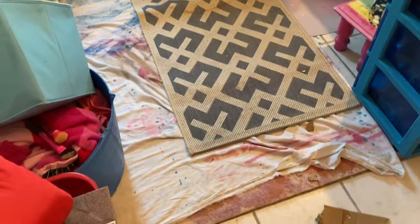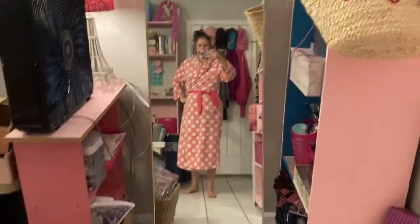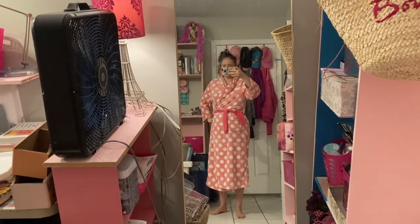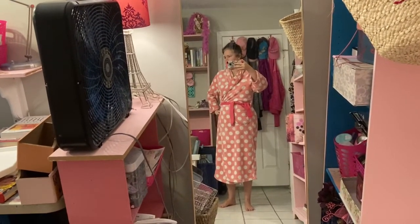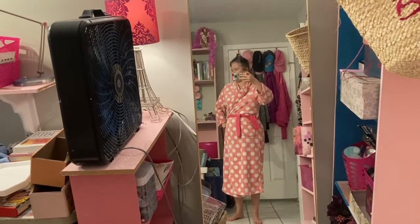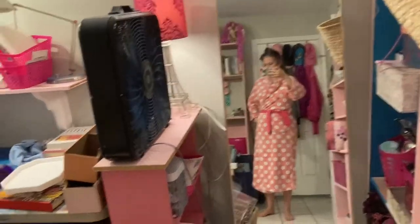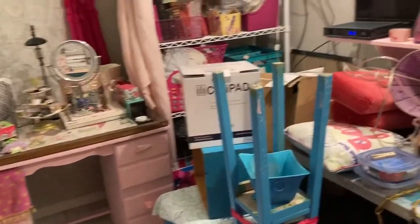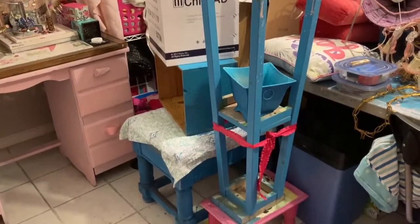So very excited. You know how when you feel yucky, you kind of don't know what to do with yourself? Well, it's kind of like how I'm feeling. So anyway, I thought I'd share my misery with you, but then also try to lift myself up by showing you some of the things that I've done in this room and why I have this corner the way it is.